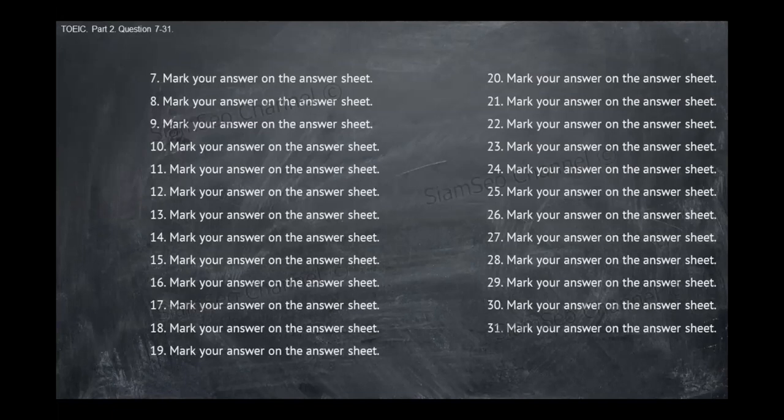Number 13. Which file cabinet did you reorganize? A. Sure, I can send it to you. B. In numerical order. C. The one by the window.